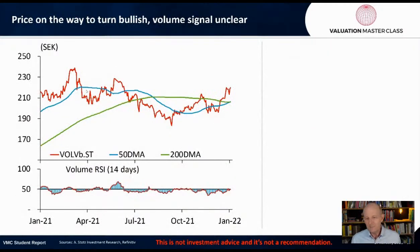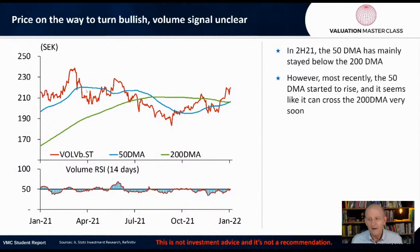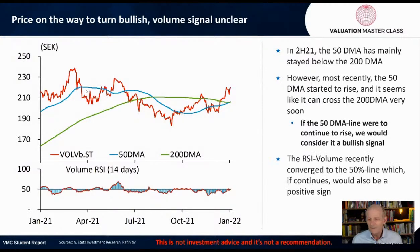So let's look at the price action. The price is on the way to turning bullish. Volume is signaling something unclear, but potentially going up. In the second half of 2021, the 50-day moving average has mainly stayed below the 200-day moving average. However, most recently, the 50-day moving average has started to rise, and it seems likely that it can cross the 200-day moving average. If that cross happens, it tends to be a bullish signal. Also, the RSI recently converged to the 50% line, which if it continues could be a positive sign.